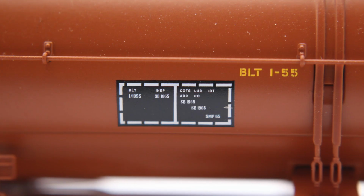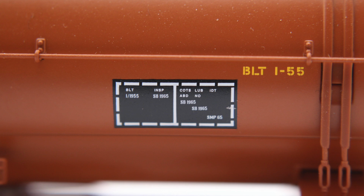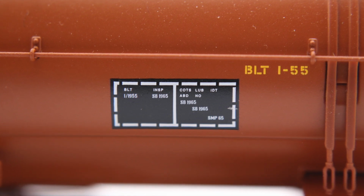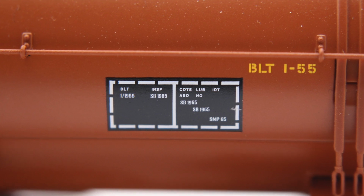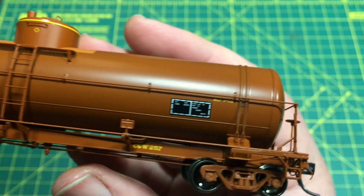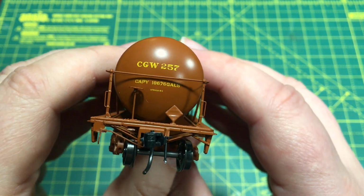Again, we've got some extra printing as we go further along to this end. You can just make out all the different bits on there. We've got a build date of 1955, January 1955, I think that is. So this would probably be one of the earlier liveries of these tank cars. There's a wealth of detail.